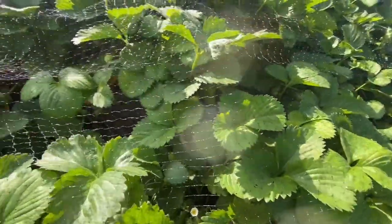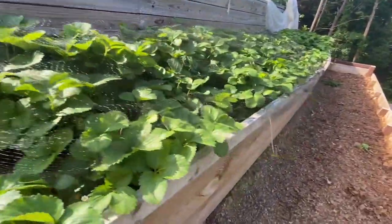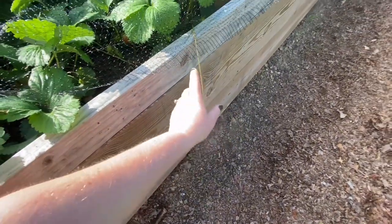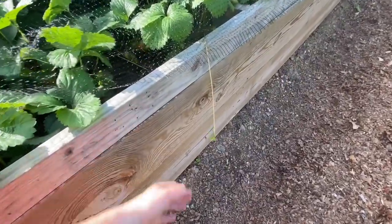But let's do some harvesting. I think we got some ripe ones in here that might not be messed with. Now this bed, see, look at this. This is a runner. And they will just climb over this bed. And then I can transplant them.